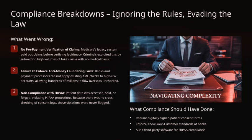Now, let's take a closer look at some of the key compliance breakdowns and where things went wrong. One major issue was the lack of prepayment verification for claims. Medicare's legacy system would pay out claims before verifying if they were legitimate, which criminals quickly exploited by submitting large volumes of fake claims with no real medical basis.